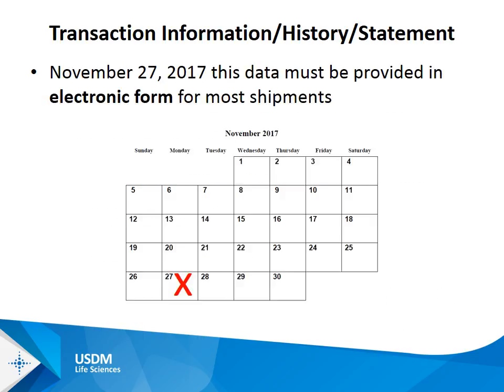On November 27, 2017, most of the transaction data supplied by manufacturers must be supplied in electronic form only. The exemption for paper when manufacturers sell directly to a practitioner will remain. And again, because the larger wholesale distributors are being so insistent that the data they receive be electronic from day 1 next January, this regulatory requirement should be fairly inconsequential by late 2017, but we'll see.